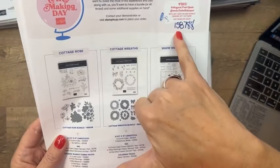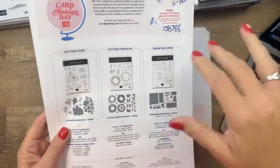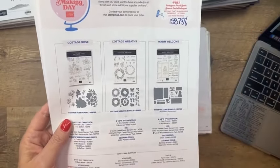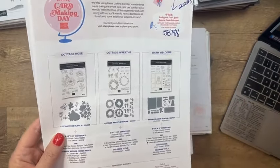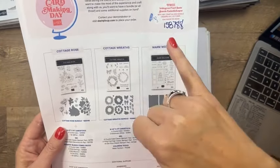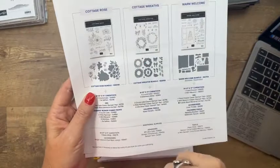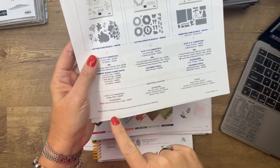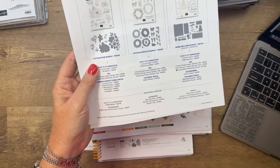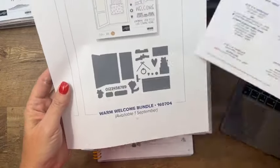I wrote down the item number here for you in case you're going to order one of these. You can also just search iridescent. I can't spell iridescence, so that's kind of hard for me. But here's the item number if you're like me. You can't spell iridescent. 158788. So any one of those from now until October 1st. No purchase is necessary to participate in the event. I wanted to make sure you guys know that too. You can just watch for fun and use whatever you have.